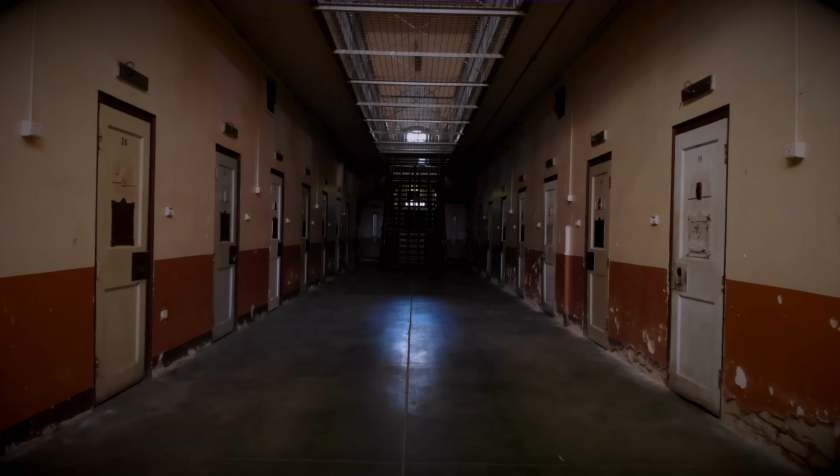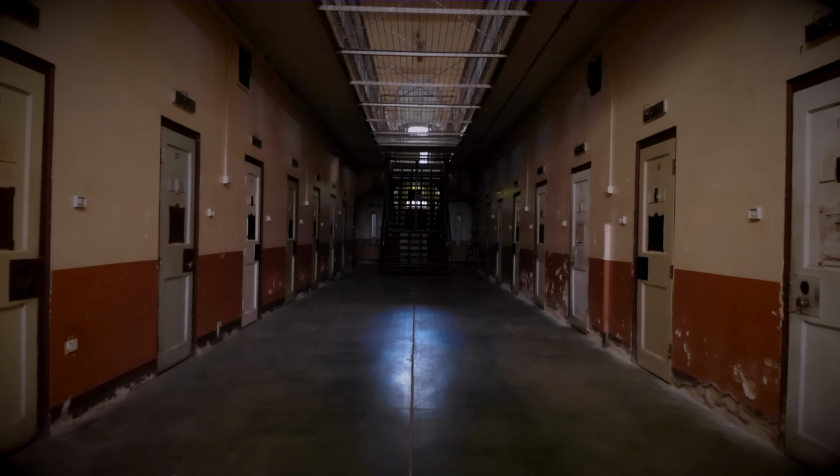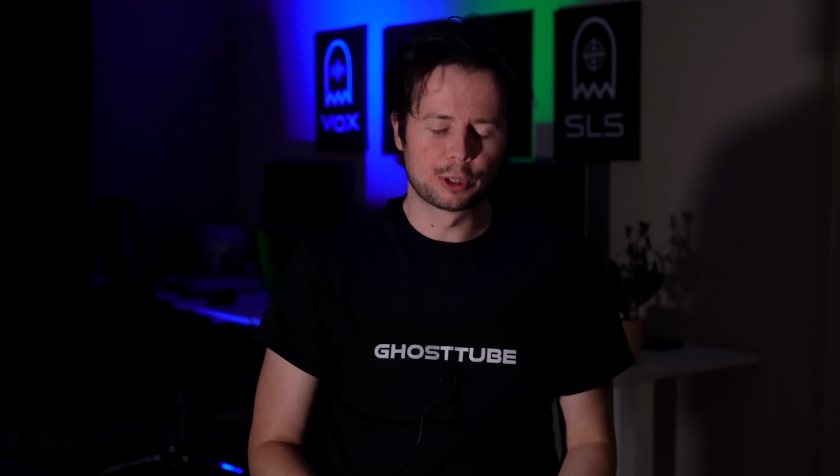Our first proper test of GhostTube SEER in the field was done at the old Adelaide jail. This place is notoriously haunted, and given its history while in operation, which spanned from 1841 to 1988, it's not surprising to understand why. We were pretty casual when we used it for the first time. We were just kind of walking around the building, asking questions to see what we were going to get. We weren't actually expecting to get anything.